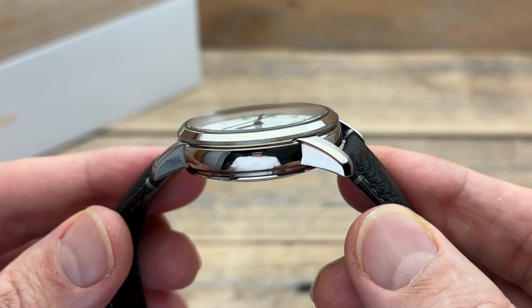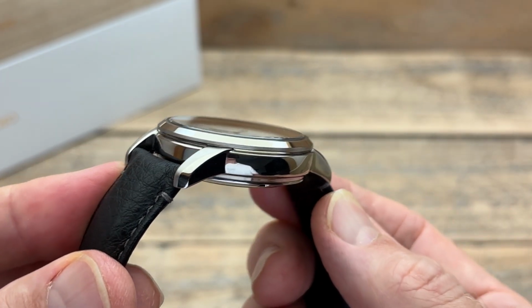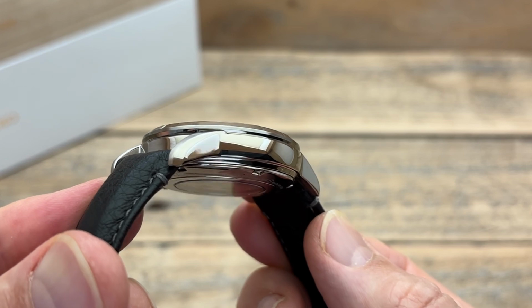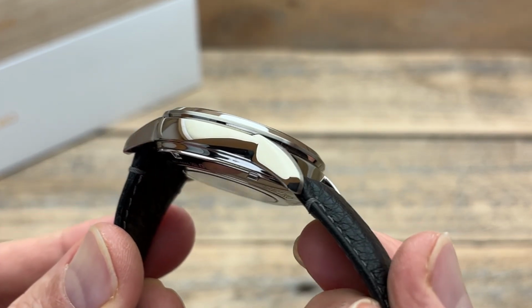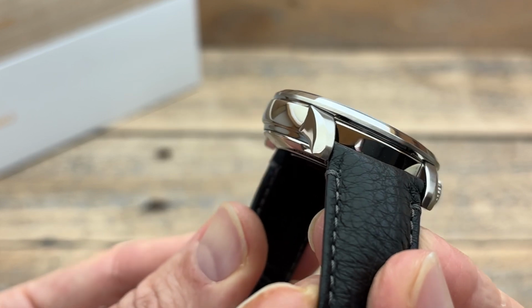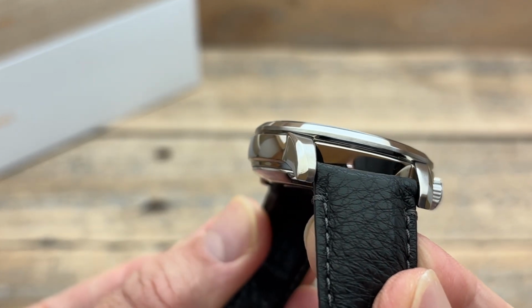Now, often I've found with Presage watches or other dress watches is that the case is often overlooked. It's overlooked in a way that they've tried to make them simple, which I get for that sort of style, but I tend to like some details, some extra elements to the case, something that grabs my attention, and they've done exactly that with this watch.